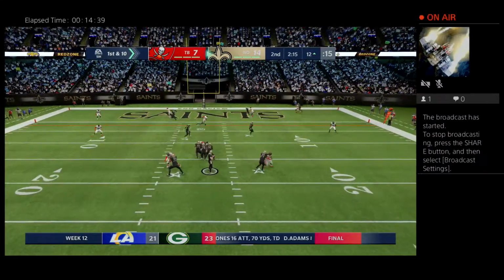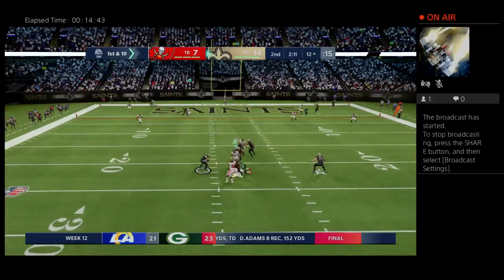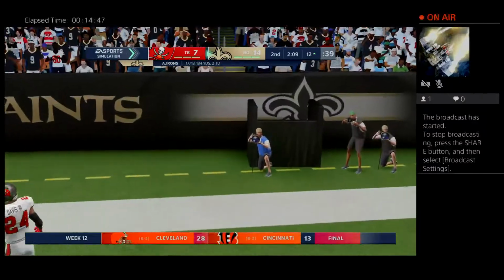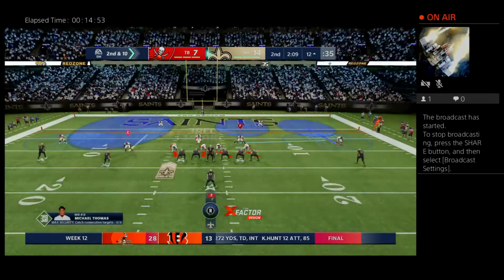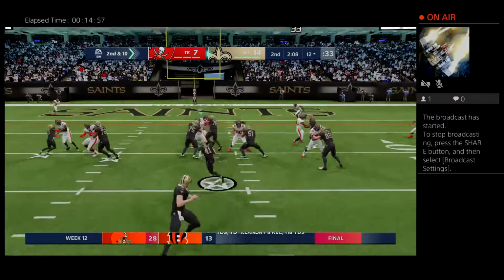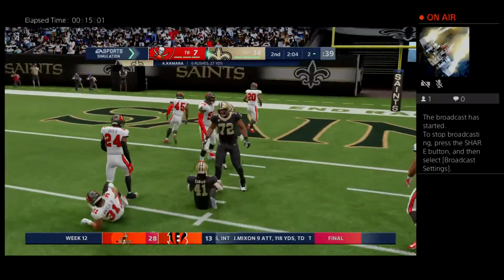On 1st down, he'll drop to throw. It escapes the sack. Looking end zone, but it's incomplete. He was trying to get it to his running back, Alvin Kamara. And now it's 2nd down. It's 2nd down and 10. Running with Kamara. And he's able to get it down to the 2-yard line.